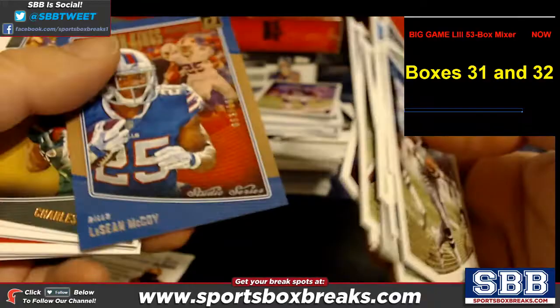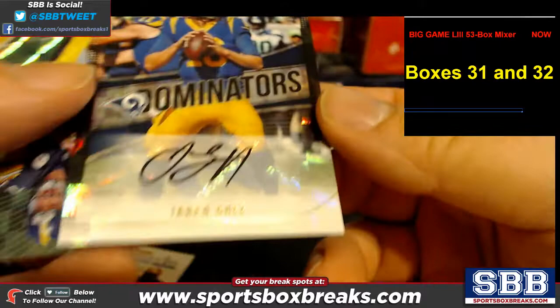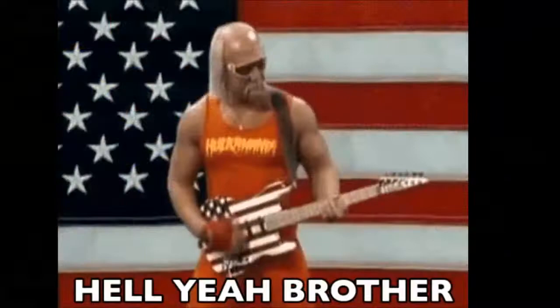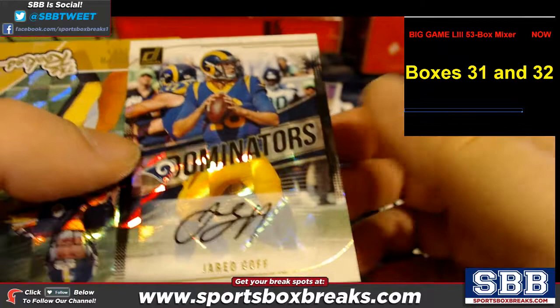What's this? LeSean McCoy to 100. Le'Veon Bell insert. Jared Goff. Wow. How about a 4 of 10 Dominators Jared Goff auto? How about that for the Rams? Dennis L. and the Rams. Jared Goff, 4 of 10.